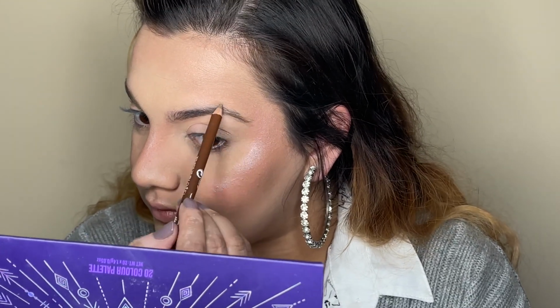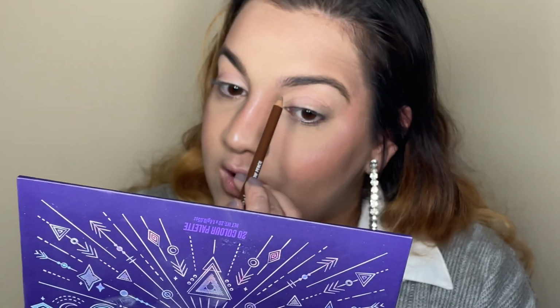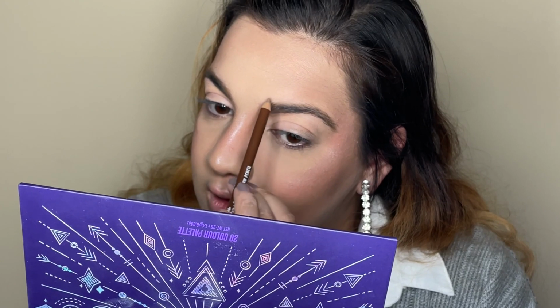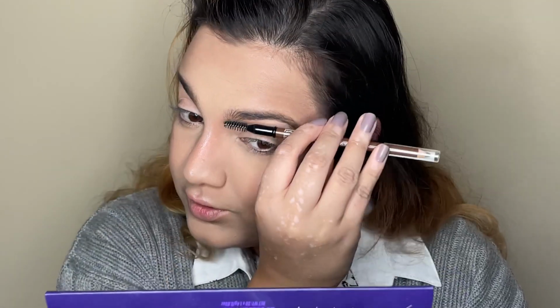Okay, the product itself is okay, but the color is so wrong. This is way too light for my brows. So the eyebrow pencils that always end up being too light for me, I just use as lip liners. Save that coin, people, save that coin. Buy that house, buy that car. I'm hoping that this brow gel is going to be dark enough to just kind of fix this whole situation. We are going into the eyebrow gel.